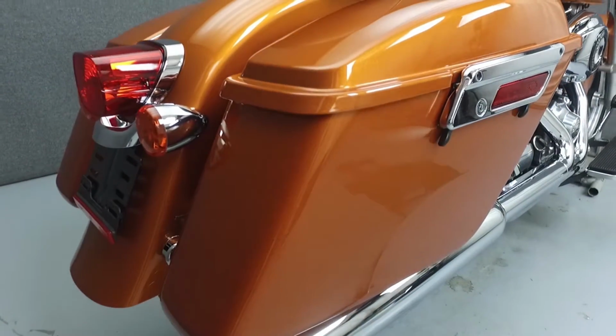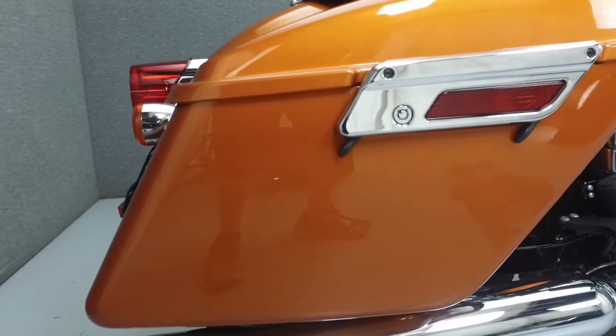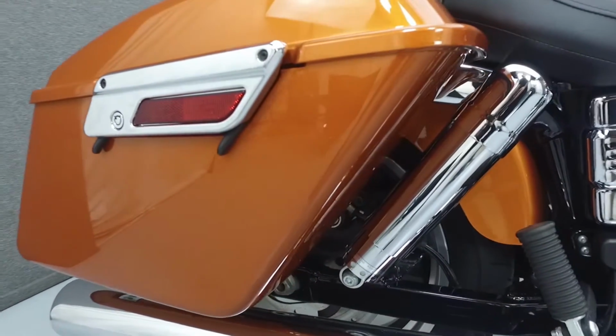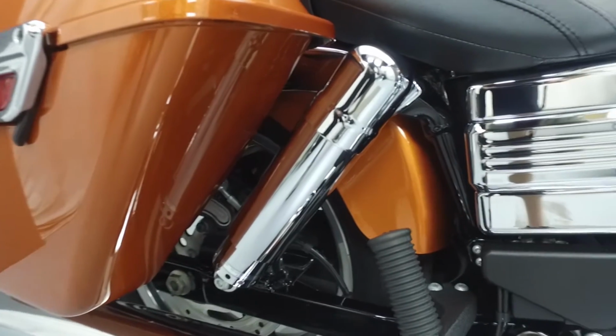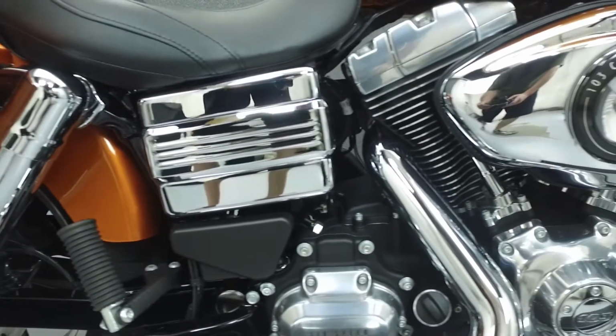Rather than describing any cosmetic flaws, which can be very subjective, we've taken this high resolution video so that you can get an exact representation of what this vehicle looks like in real life. Our goal is to provide you the ability to virtually walk around and inspect it as if you were here in person. Please take the time to watch the entire video.